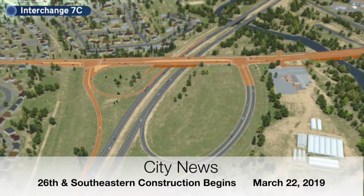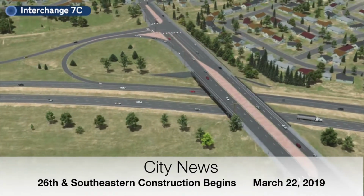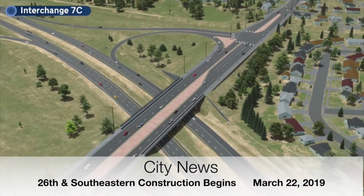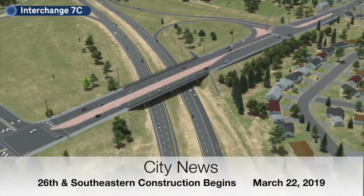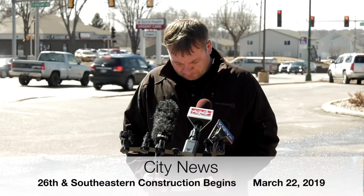So the work on I-229 itself, we'll be constructing a new bridge on the south side of the existing structure. Traffic itself will be reduced to 1 lane at times on 229, and we expect congestion on 229. Towards the first part of May, we'll be closing the northbound on-ramp to 229, and that will remain closed through a portion of the first year of construction. Towards the middle part of June, we'll be closing the ramps on the west side of the interchange, so no access will be onto the interstate from 26th Street.